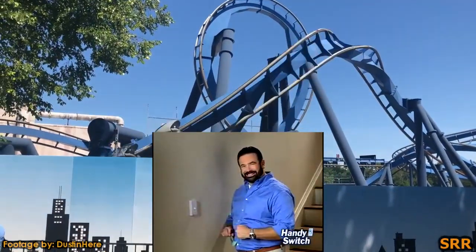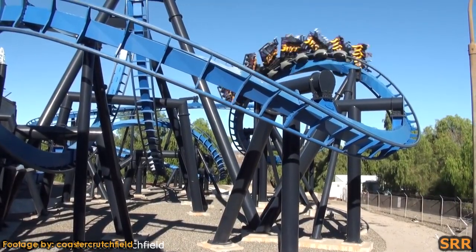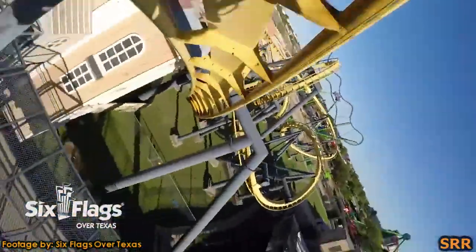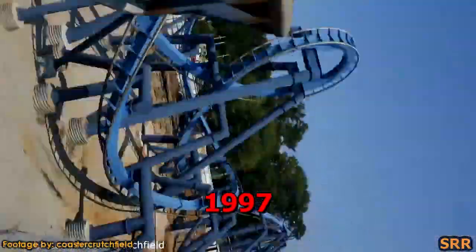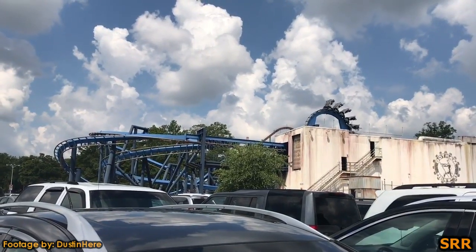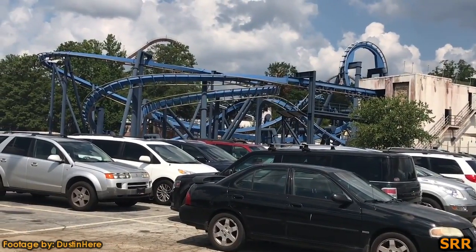It's that easy. The Batman clones are a type of B&M inverted coaster that have been very successful over the past 2.5 decades. They became so successful that 10 clones of these rides have been built all throughout the world, and Six Flags Over Georgia got one of their own in 1997. Batman sits right on the side of the park, which also means that it is officially a parking lot coaster. So God bless the pavement.